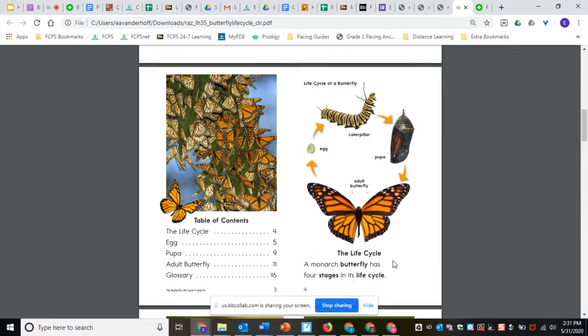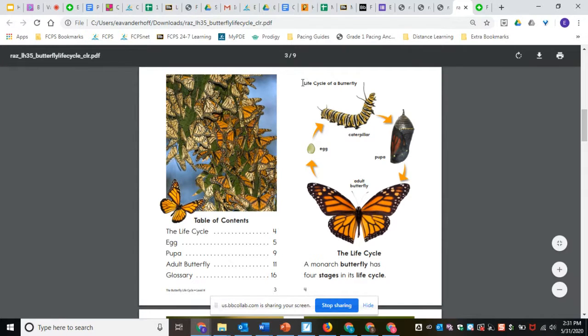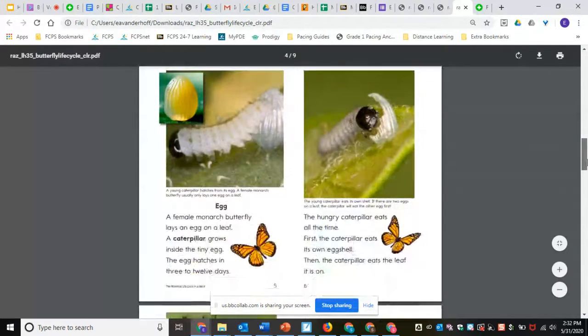Okay, so sometimes it takes a couple practices. It's going to take a lot of practices to get it really good. That one took me 3 tries. It might be the same for you too. Now I don't want to leave out the pictures, so I'm going to read the labels in the picture. So the title of this section, Life Cycle of a Butterfly. Egg, caterpillar, pupa, adult butterfly. All right, let me go on to the next section.